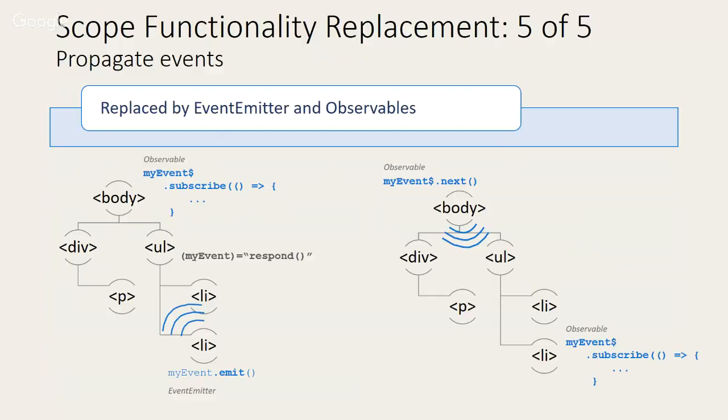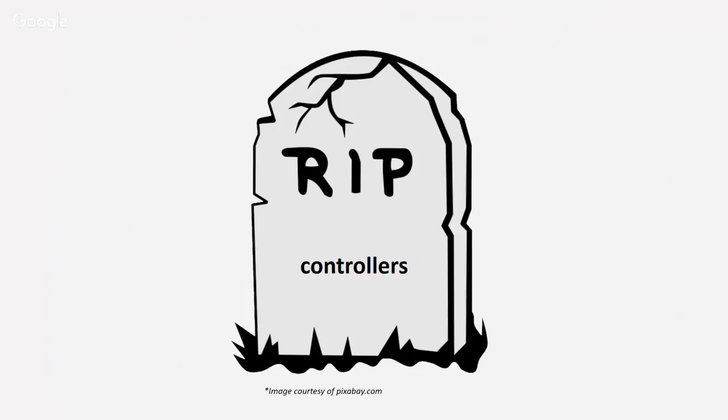Absolutely. Okay, thanks. So another thing that has been eliminated from the framework is controllers.